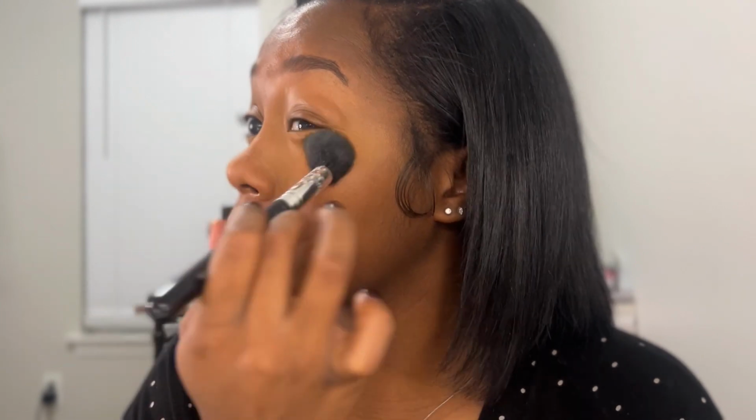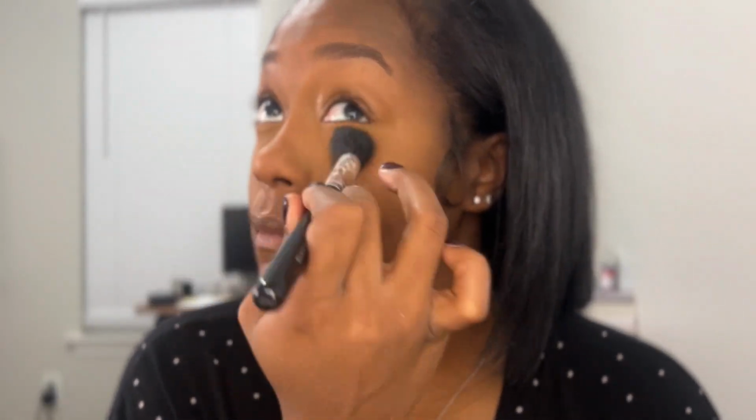But yeah, afterwards I'm going in with my Beauty Bakerie flour setting powder, just to set under my eyes. And as you guys can see, I'm tapping the powder under my eyes, and then afterwards you're gonna see me put more powder under the parts I want to be highlighted a little bit more, aka baking.